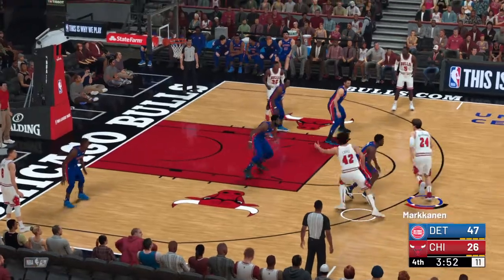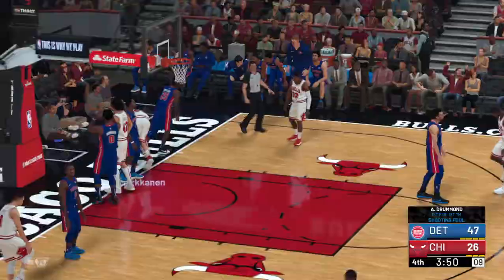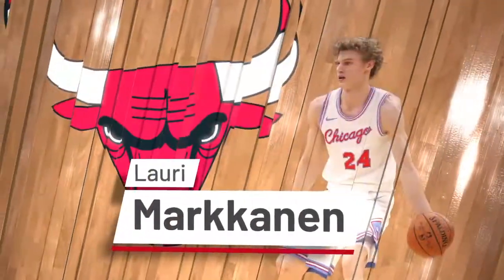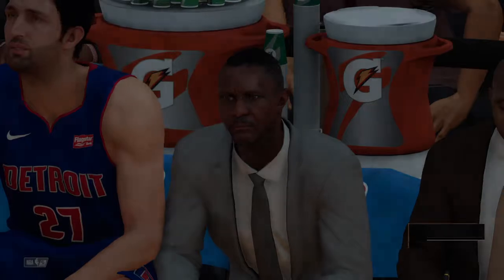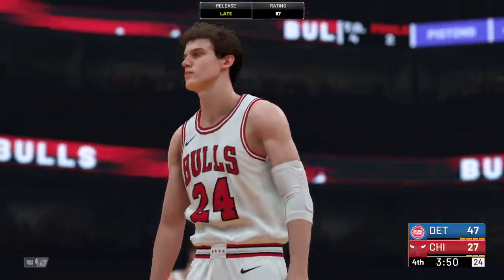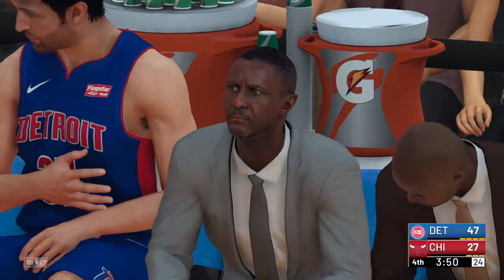Now, here's Markkanen. He's guarded by Bullock. And a lot of contact on that one, so he'll shoot 2 here. You look at Lauri Markkanen. He's a 7-foot fluid basketball player. Most European players not known for their athleticism, but his mobility is pretty good for a player his size. The first one falls. And Markkanen, still young, he'll look to add strength as his career continues.